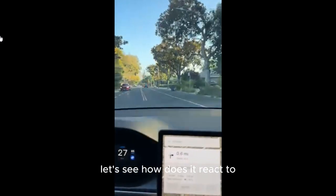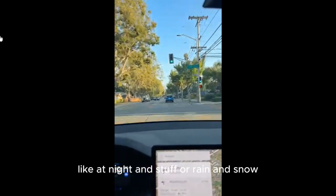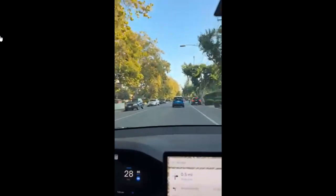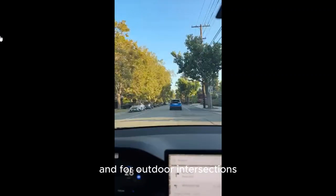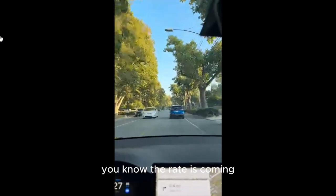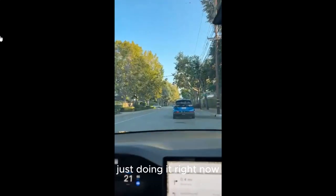How does it react to low visibility conditions is one of the questions. Like at night, or rain and snow. I think it works as we would expect it to. It slows down in rain and then drives at lower speed. And for occluded intersections, it crawls forward and then checks if there are vehicles coming. That's one of the areas that we're trying to improve even more.